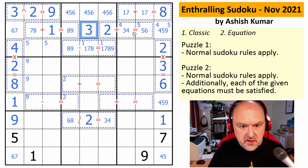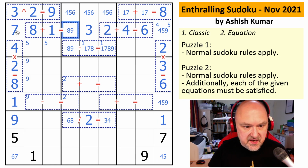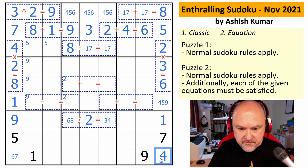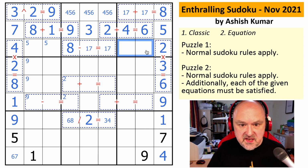So that's the 3, which makes that the 4, which makes that the 6. This is a 7, this is an 8, this is a 9, this is an 8. This is now a 1, 7 pair. There's no 8 there, there's no 9 there. So it's 8 minus 7 equals 1, or 8 minus 1 equals 7. This is a 5 now, which makes that a 4, which makes that a 9. This is a 3, 9 pair, which is resolved by the given 9.